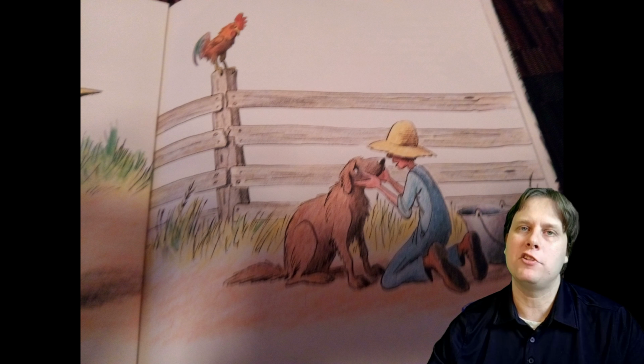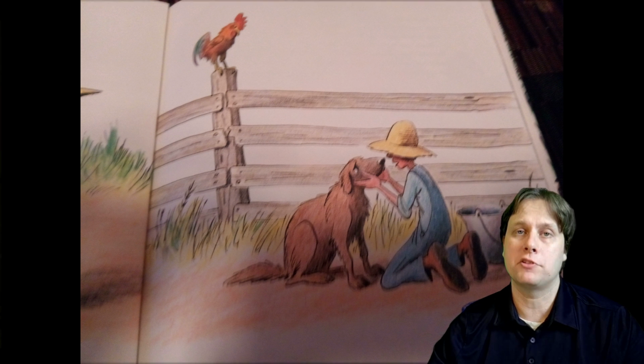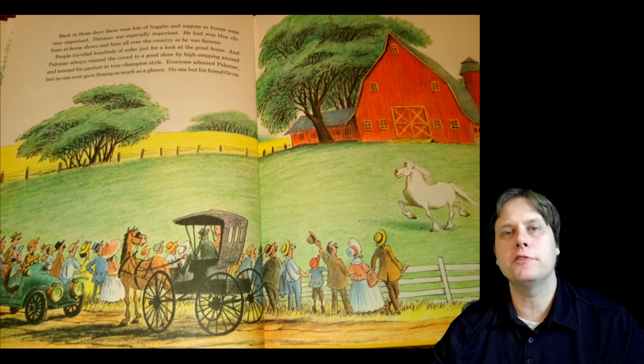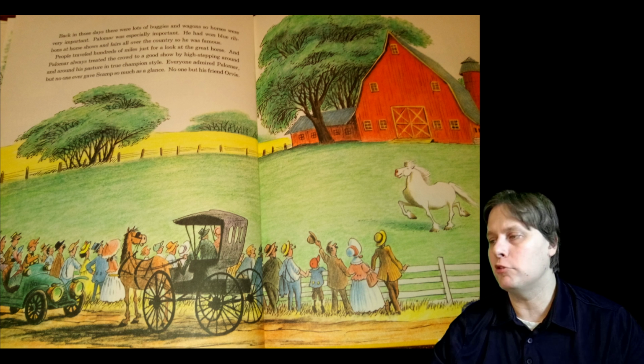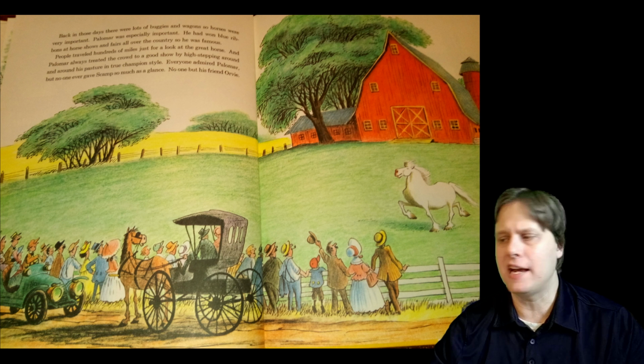Scamp wanted to be a great horse, like Palomar, the giant percheron who lived on the farm just across the road. Back in those days, there were lots of buggies and wagons, so horses were very important. There's a picture of a buggy and wagon with a horse right there. Palomar was especially important. He had won blue ribbons at horse shows and fairs all over the country, so he was famous. People traveled hundreds of miles just for a look at the great horse, and Palomar always treated the crowd to a good show by high-stepping around and around his pasture in true champion style.